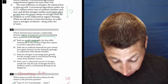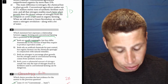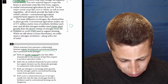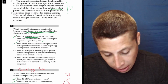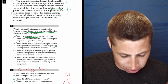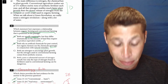Let's keep going. Both rely on artificial chemicals for pest control, but organic farmers use the chemicals sparingly in conjunction with natural remedies. That just doesn't seem to come up, right? I mean, they talk about fertilizers, but I don't remember them talking about how much the fertilizers get used. Yeah, this is getting into something that's just not natural remedies, using them sparingly. I also think the whole point of organic farming is that they're not using artificial chemicals, but it doesn't matter. I don't care. It's not mentioned in the line, so I'm not going to dive that deep.